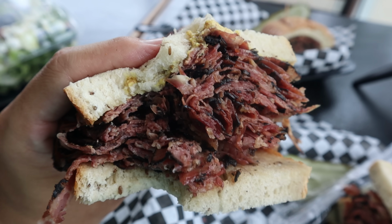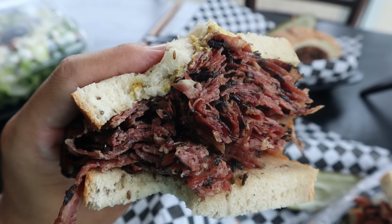When I first saw this meat, I already knew I was gonna like it. I mean, it looks so appetizing. Not just the way it's cut, but look at the color of it. You got the meat as well as that black crust that's all around. That almost looks like something out of a Texas barbecue restaurant, you know, like with the brisket. Yeah, this screams delicious.